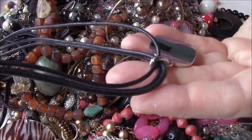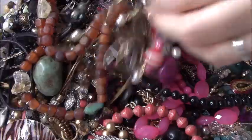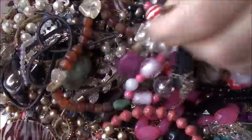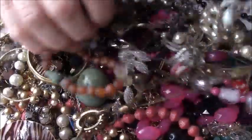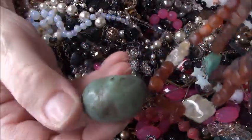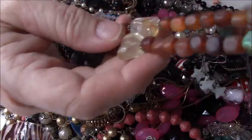No signature on this one. This is a pretty glass necklace. Nice stone that looks like it could be a real stone, as well as these.